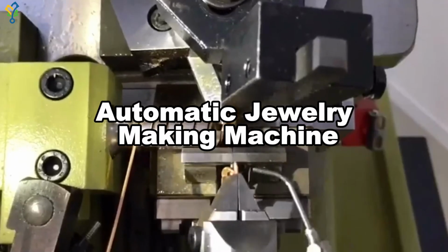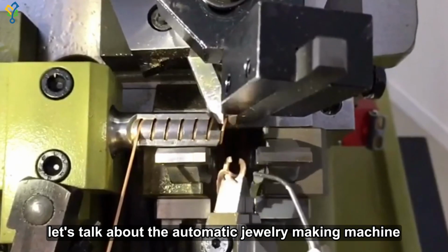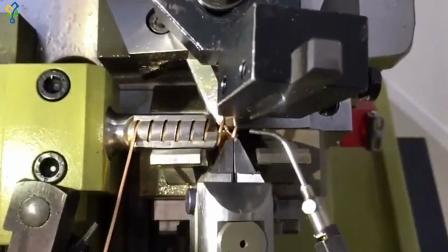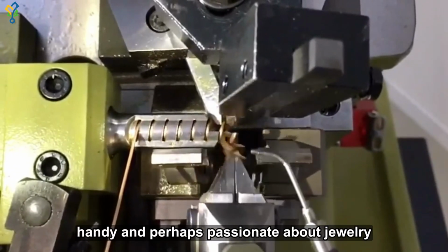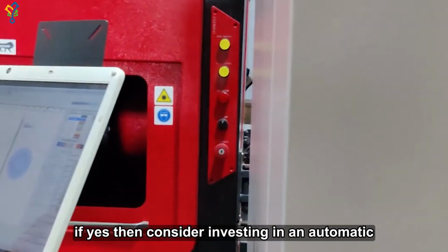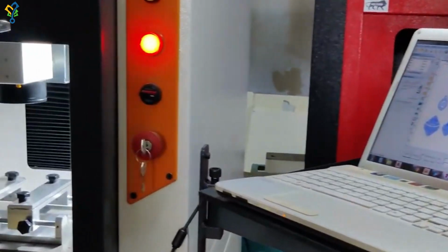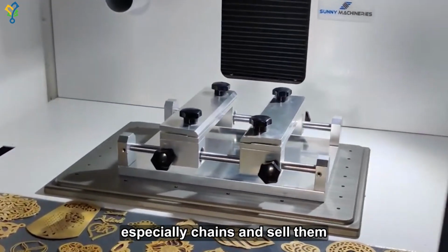1. Automatic jewelry making machine. Lastly, let's talk about the automatic jewelry making machine, something I promise you should watch out for. So, are you creative, handy, and perhaps passionate about jewelry? If yes, then consider investing in an automatic jewelry making machine. This machine allows you to make jewelry, especially chains, and sell them.